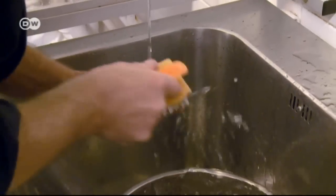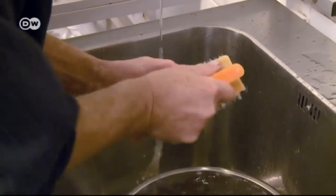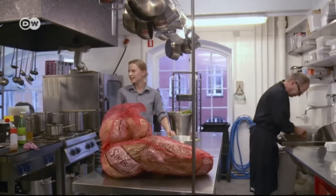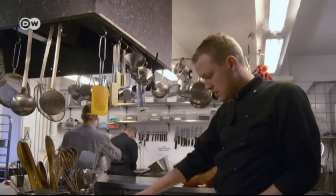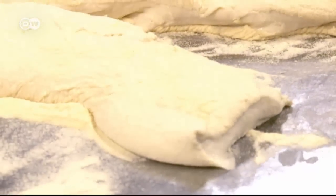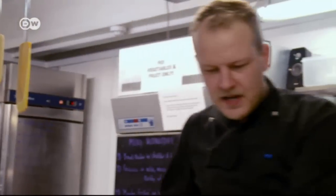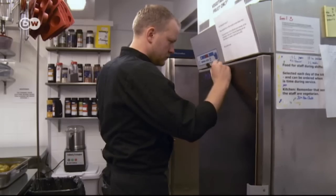These so-called asparagus potatoes have just arrived. They're simply too big for farmers to sell. 40% of the ingredients here are donated. The rest are purchased. Every day, Søren Grimstrup spontaneously creates a new menu. I wanted to make focaccia because I have so much salsa on hand. Today's main course is mussels with French fries.